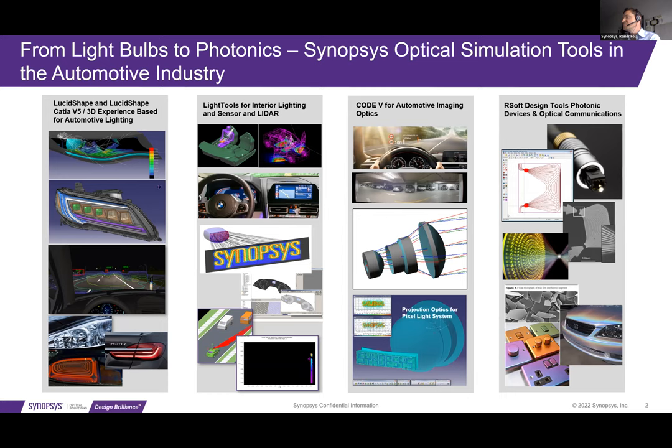of backward cameras that are now used very often in cars. And then we have a device tool that is called our Synopsys Device Suite. That is a tool where we can design really, really tiny structures, so sub-wavelength structures. So we are calling this our tool for micro and nanophotonics.